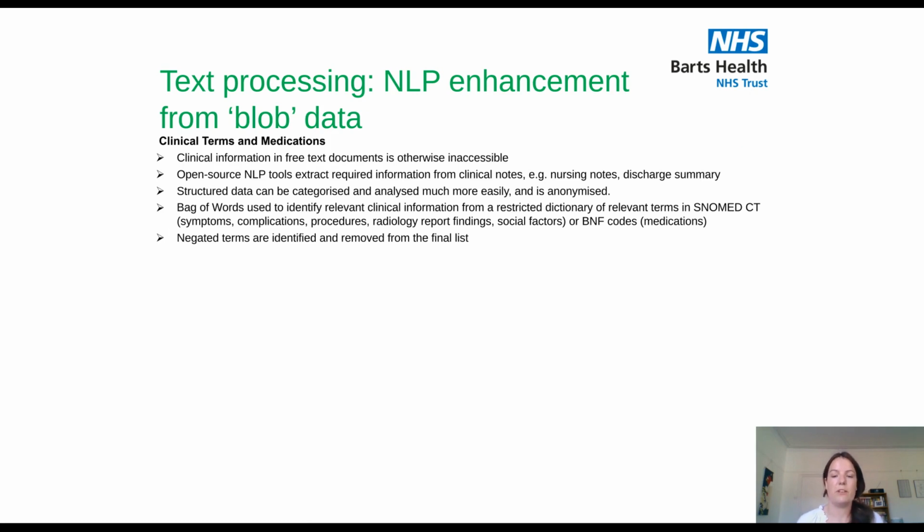We've been doing additional work using text processing to enhance the data. And this is because when you want to know where all the rich clinical information is, it's within the free text notes that nurses record that are included in the discharge summary or included in the admission notes. And this information is otherwise inaccessible if we don't extract it out with NLP.